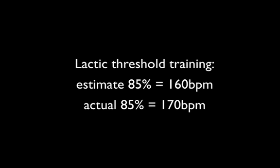Now, you're just not going to get any quicker by training like this. You're undertraining the whole time. Or it could go the other way as well, by the way. You could be overtraining and wondering why you're finding things so damn difficult all the time. But either way, it's not good news.